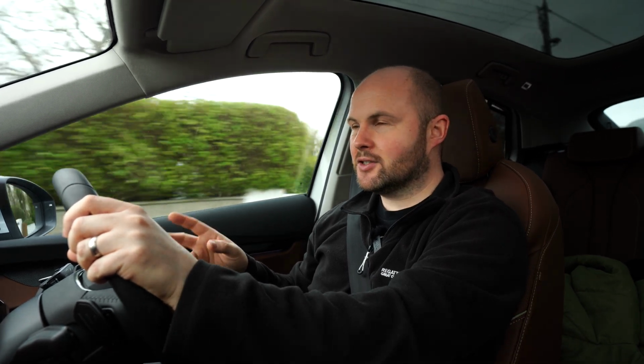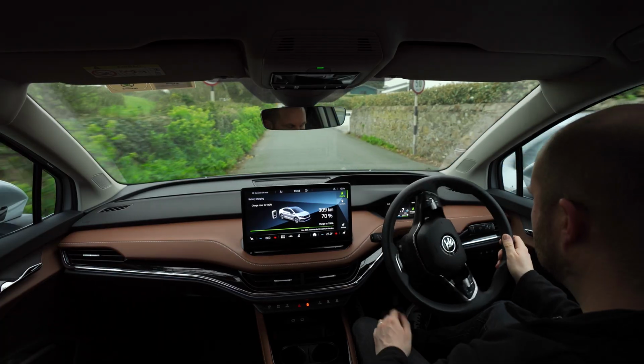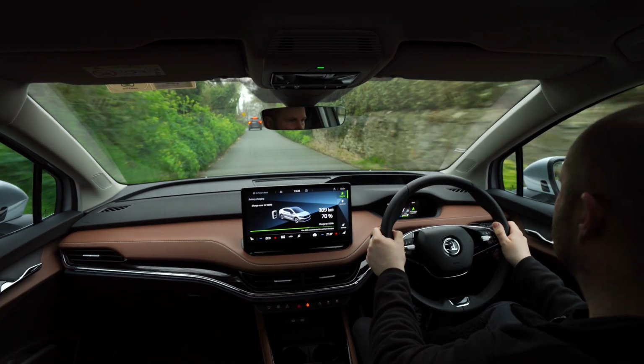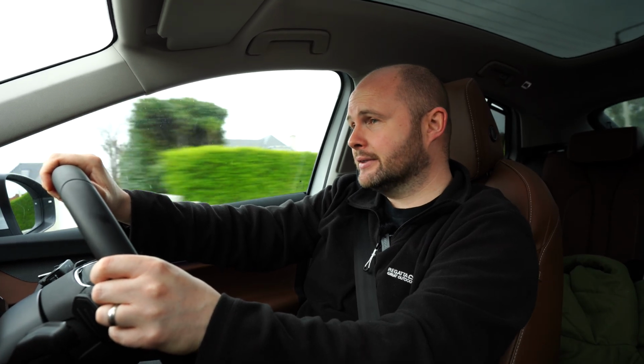It's the second Skoda to get the augmented reality head-up display. It works really well. It'll point you in the direction if you're using the nav inbuilt in the car. So there's really no excuse for missing a turn again. And lads, it is definitely your fault if you do miss a turn and nobody else's.